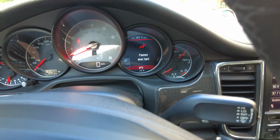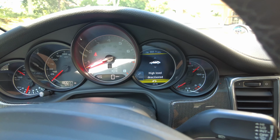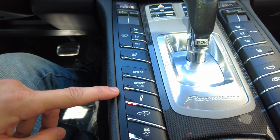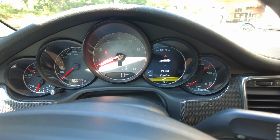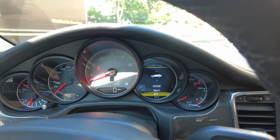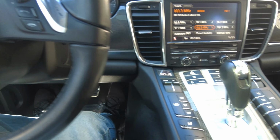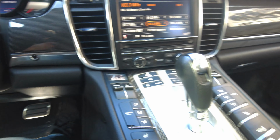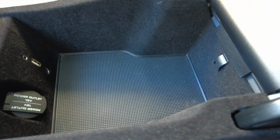And all the air suspension, everything works as it's designed. We can see I selected the high level. I can hit the sport buttons, which takes us out of the high level suspension. And we can see the car's different suspension settings. If I go back to where I was there, we can see Sport, Sport Plus, Comfort, all sorts of different options there. So everything works as designed on this car. Really clean car, tons of features. Nice cup holder here. I have the key in. We do have 2 keys for this car as well. And there are some media inputs in here and plenty of storage in that center console.